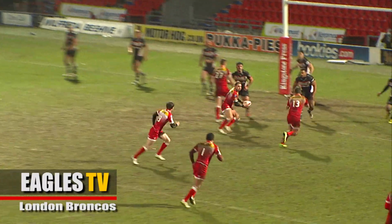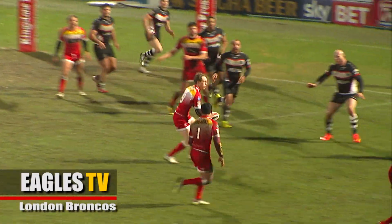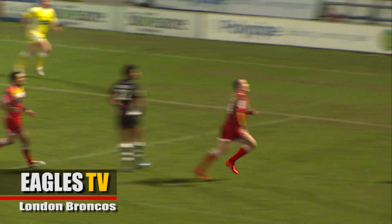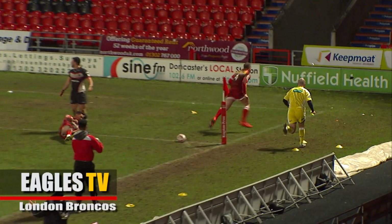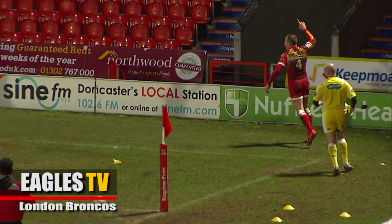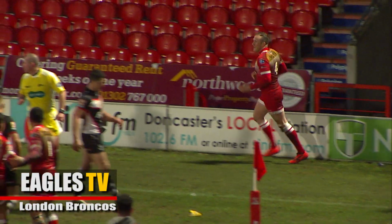Completely devoid of ideas now, the Broncos. They've been up near the Eagles try line for so long. As soon as the Eagles get forward, and it's another kick through yet again. It's far too easy to get through, and another easy try for the Eagles, and this is getting worse and worse.